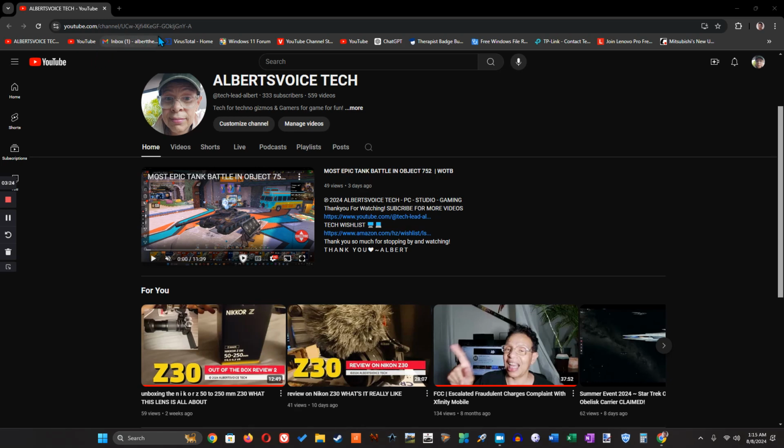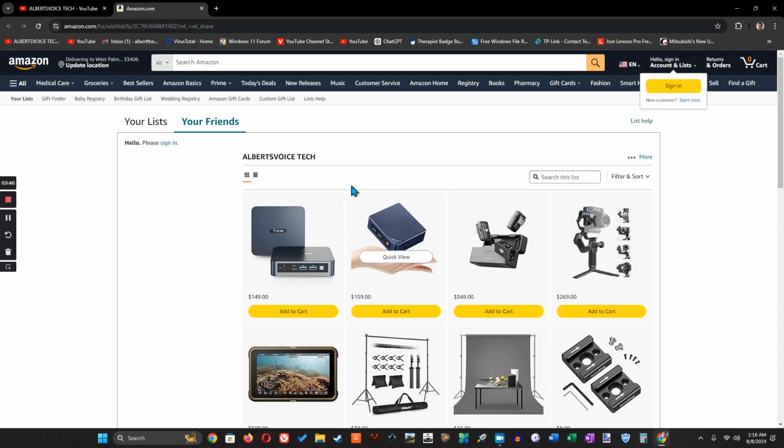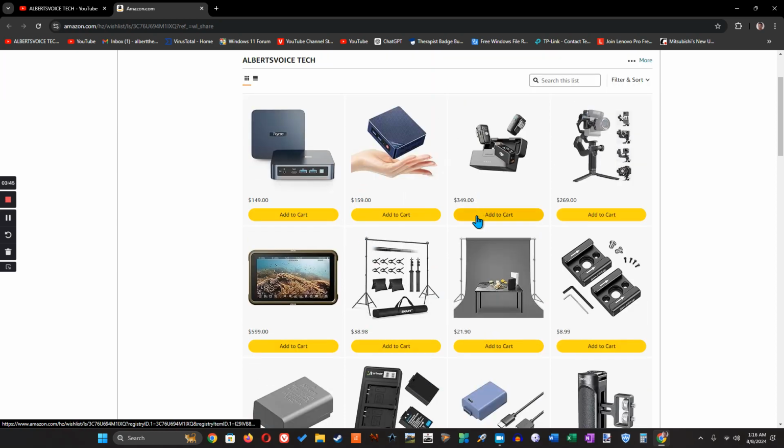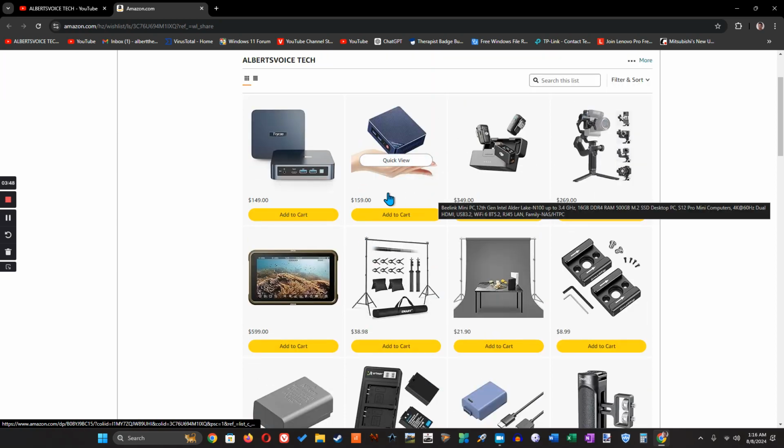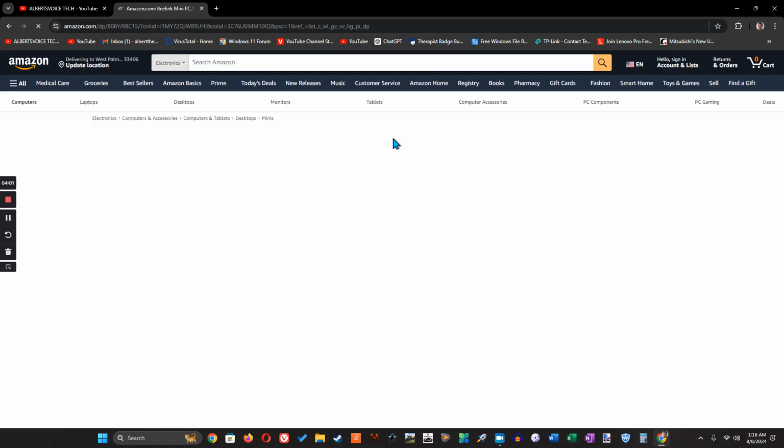Let's see. Where should we go? Well, the Intel issue, you all know about that right now. So here we have a wish list, and this will take you to... Okay, I'm not signed in, so it doesn't know where I am. Okay, so I'm looking at the minis. They run at different prices. Here we got two. This is I guess B-Link. This is another no-name brand. Actually, I'll just drop down in price. Okay, well, say you had to go buy one of these. Which one should you buy?